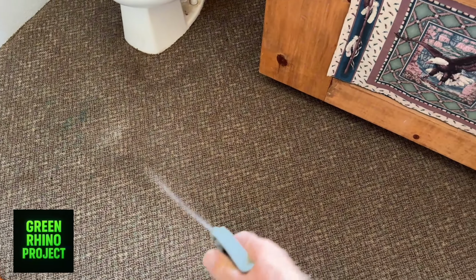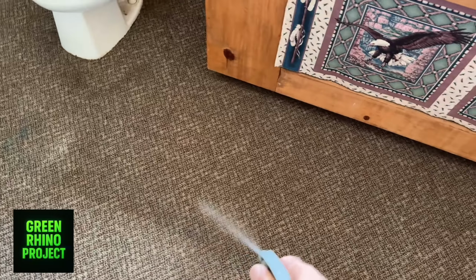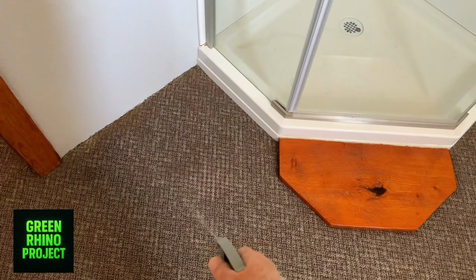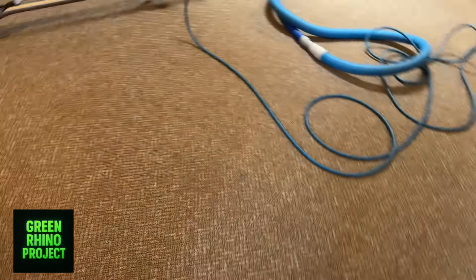It does have a little deodorizer already boosted in it from a job yesterday, so it should help with the odor. I'm not charging for the odor because it really isn't an odor problem, but if anything kicks up here, I'm not using the product. I'm not going to charge them.